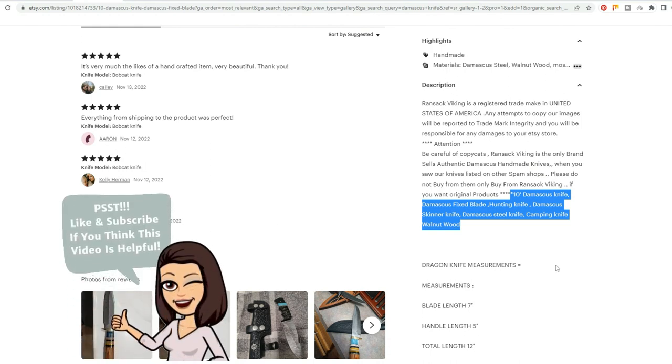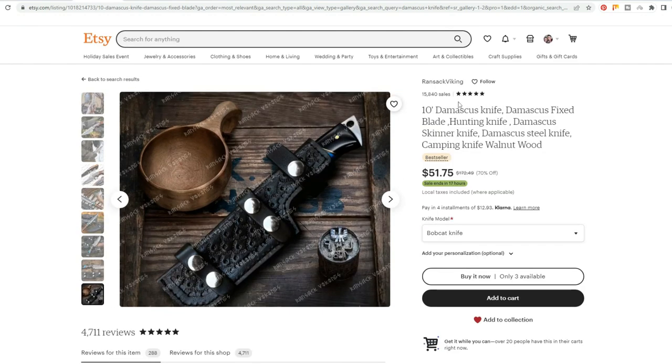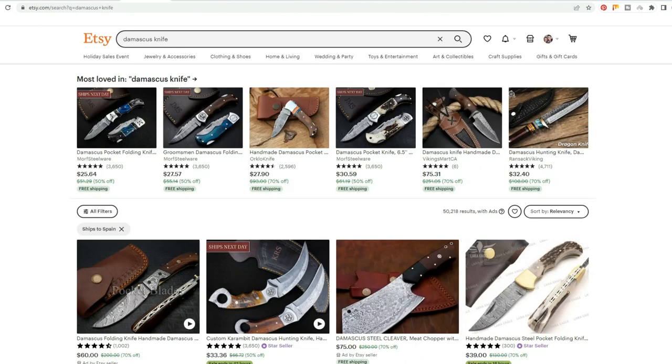They should always have their own style, their own twist on things, and things that make them unique and set them apart. So before diving too much further into this particular listing, I want to talk a little bit about this particular situation where they are experiencing what looks like copycats, direct copycats. So the first thing I did when I tried to figure out why this message is so prevalent on here and what could potentially be the problem was go to Etsy and search for Damascus knife.